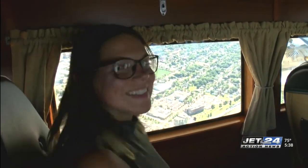It's really inspiring. Flights run from 9 to 5 this weekend, and you can still book a flight. For more information, head to our website, YourErie.com.